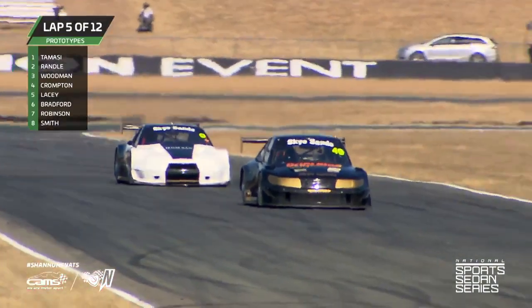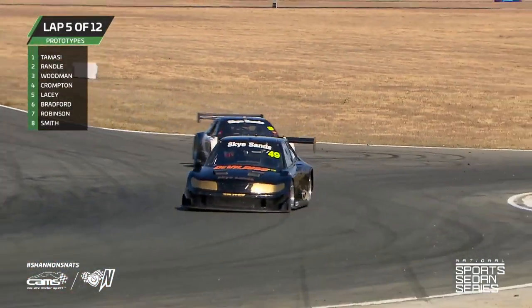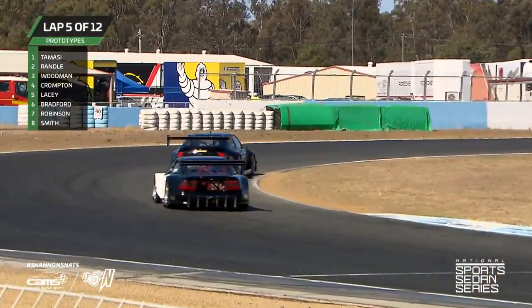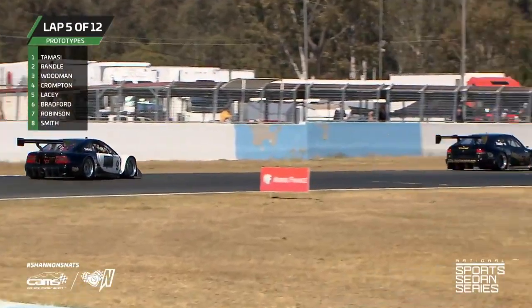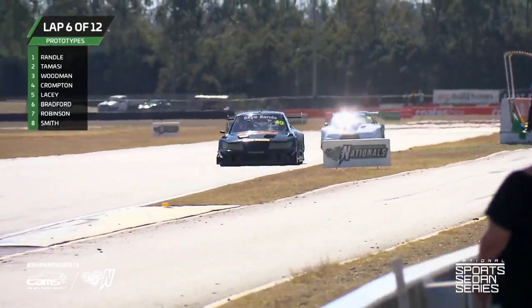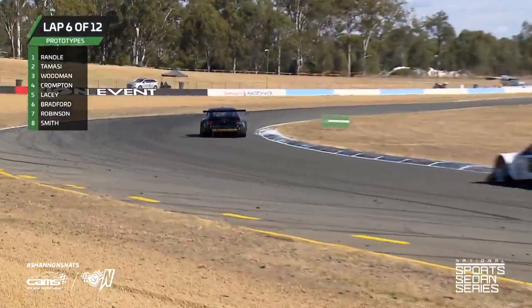Just a slight pinch up on that left-hand front as it unloaded on the Tomasi Calibra. And there was Thomas Randall in the Sky Sands DeVilbiss car. It's the Domain Homes car there with the red roll cage on the inside. Goes back to P2. Number 49 now leads the race over the number 9. It's a substantial gap back to Shane Woodman.